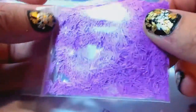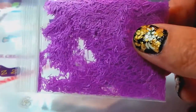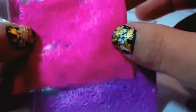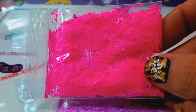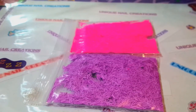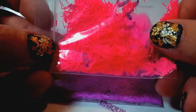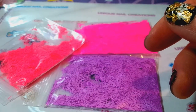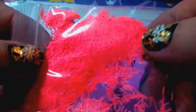So here's like the purple matte neon tinsel. I love this. I think this is what I'm going to get next. And then you got the neon pink, and these are very neon. And again, I don't know if my lighting is right or not, but I'm going to lay these down. This is like a neon red. And then there's several different that are similar, but not quite. This is like an orangey coral neon.